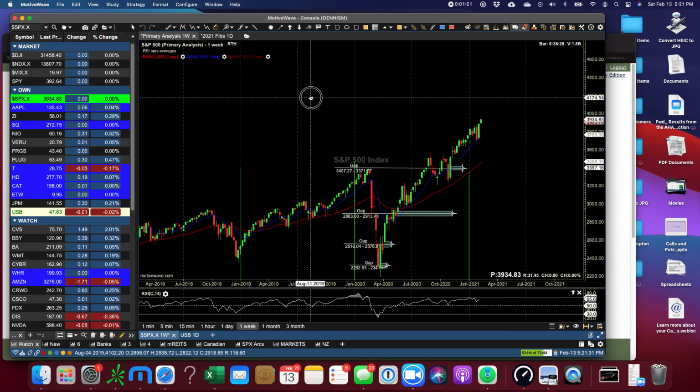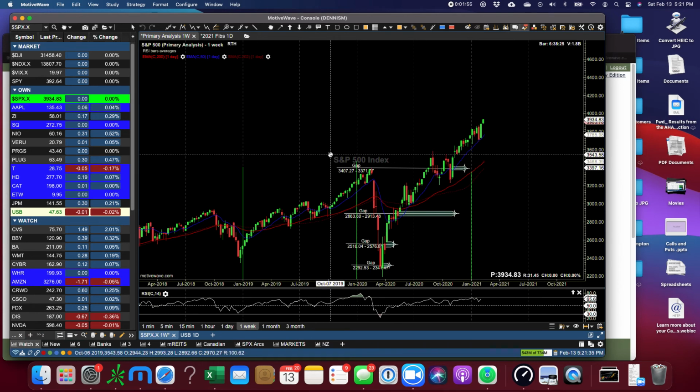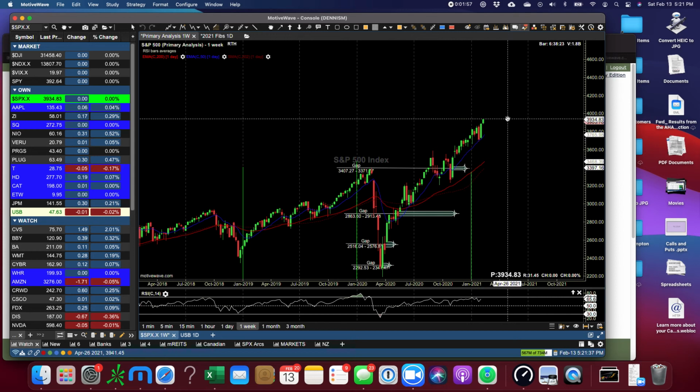The S&P, these are yearly green lines here, and I tried to look at trends year to year and just couldn't find any. But the S&P did close up at a new high.